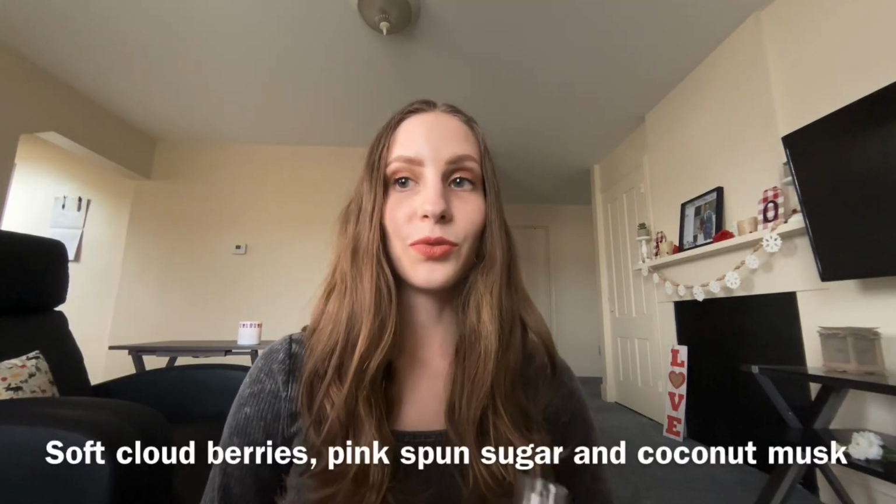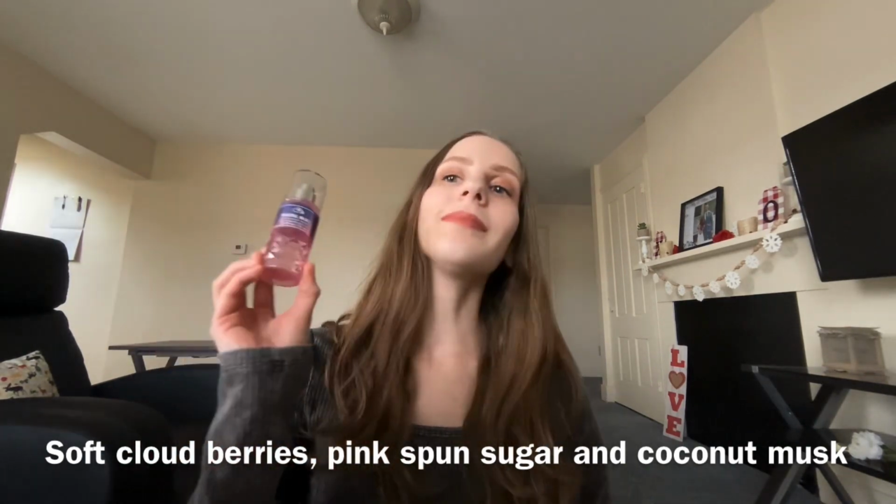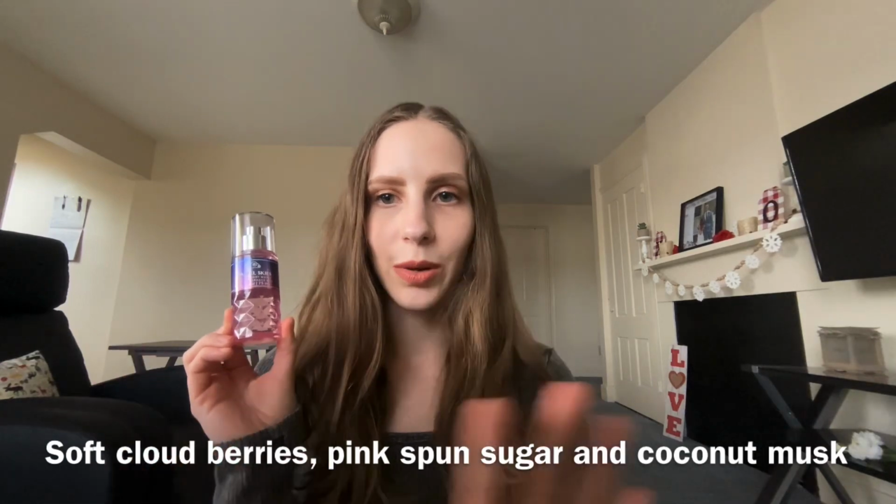All right, and so this is for real the absolute last Bath & Body Works fragrance mist I own. That is Pastel Skies. Again, I don't have the fragrance notes, so I will put them at the bottom of the screen for you. I've mentioned before, this one's not my favorite. It's got a weird musky note that just overpowers anything else in it. I want to say it's got some type of berry, some type of vanilla, something like that.